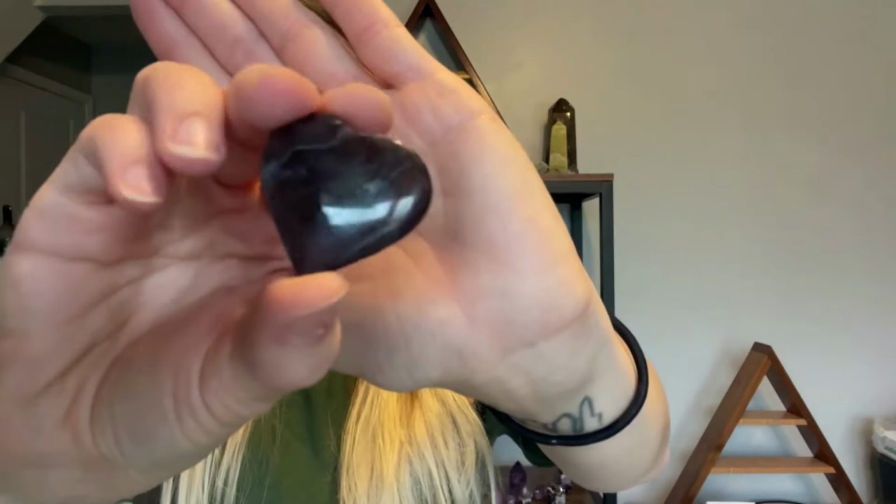One of my favorite combinations. This piece is so sparkly, you just can't tell in the lighting. Come on, come on. I will not rest until you see this. Okay, you're just gonna have to believe me.